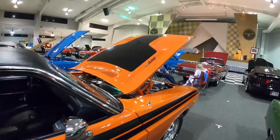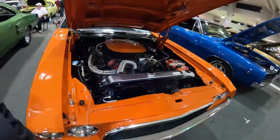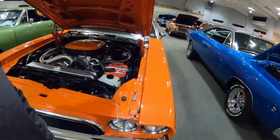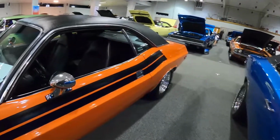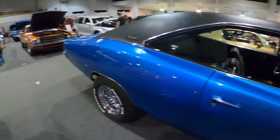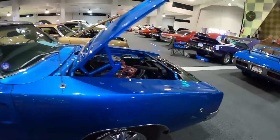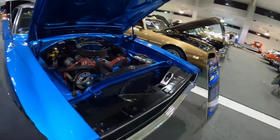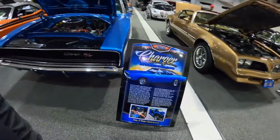Got a 426 Six Pack here. Orange with black stripes. I mean, get a load of that. Isn't that sweet? 1972 model. Check out this interior. Oh, it's the old automatic model. Seems like so many people bring a stick. Well, here's a Charger. Let's see what she's got in her. She has a 440.